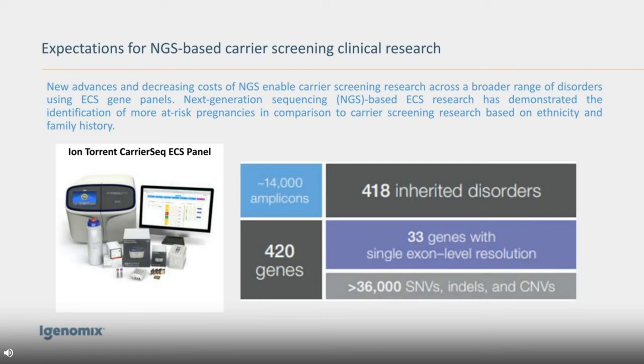In my opinion, with my experience, when we compare the Ion Torrent expanded carrier screening to other panels that we used to perform, we are able to see a more complete analysis of those types of genes. We have more than 400 genes, 420 genes, that we are able to see results for. And for us, it's a really good opportunity to sequence those genes and give a result to our samples in a broader way.